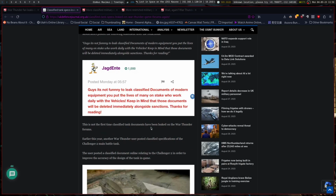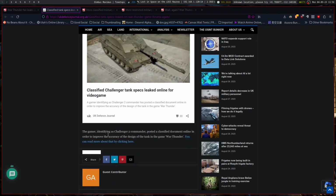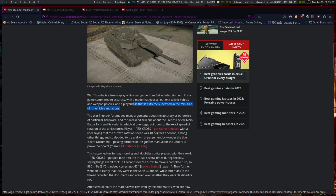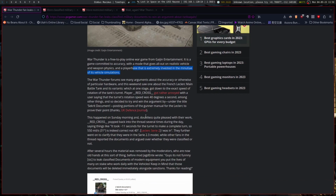This is not the first time classified tank documents have been leaked on the War Thunder forums. Earlier this year, another War Thunder user posted classified specs of the Challenger 2. So this references the previous one. This one happened on Sunday morning, and the user was doubtless quite pleased with their work.